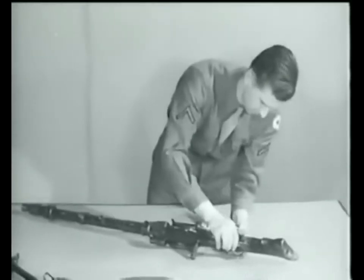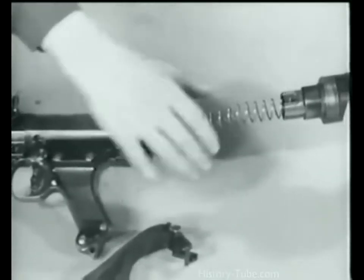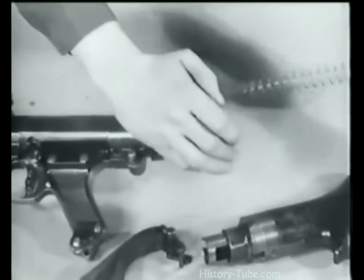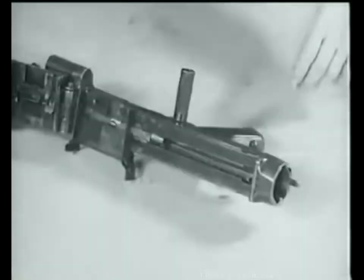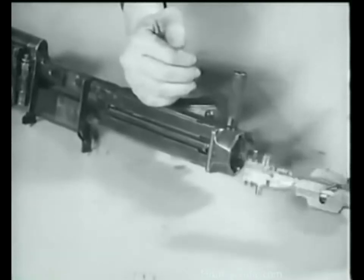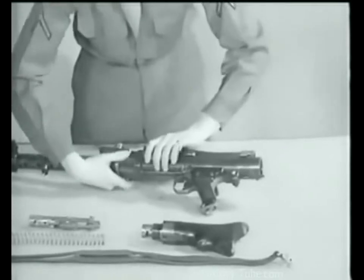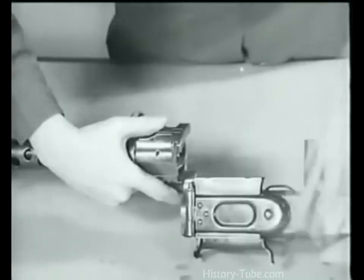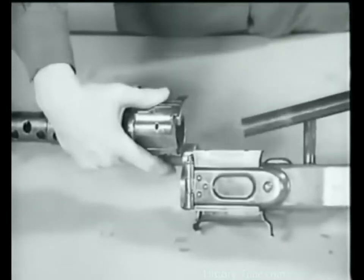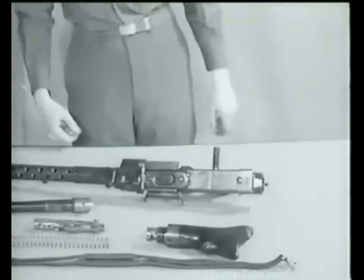Press the butt catch. Turn the butt a 1/4 turn and remove it. Take out the driving spring. To remove the bolt, pull the cocking handle to the rear. Just below the rear sight is the barrel jacket catch. Press in on it. Turn the barrel jacket 1/2 turn to the left and remove the barrel. This completes a field strip disassembly.